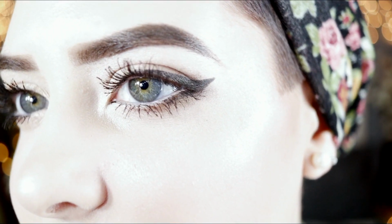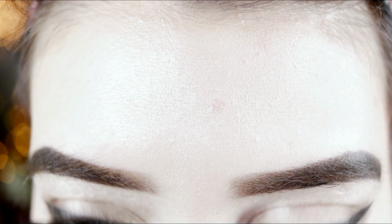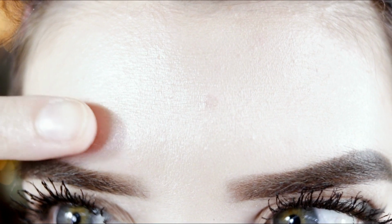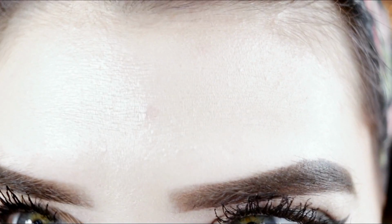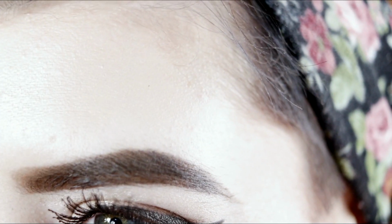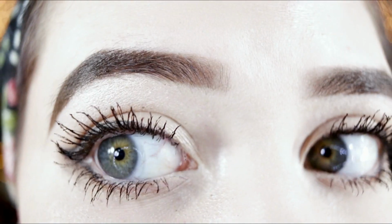And then my lip, I just feel like the texture of this looks super good. Look at that shine. That's really pretty. So there's kind of the texture of my forehead. You can kind of see some texture in here. Nothing bad, it's just like my skin. It actually looks really smooth. Really, really smooth compared to what it normally does.